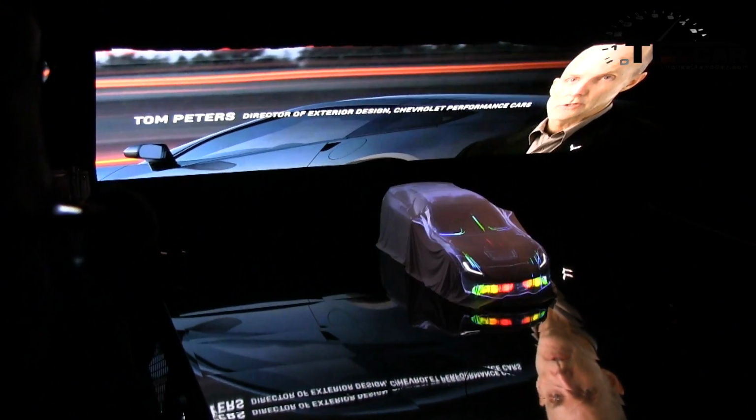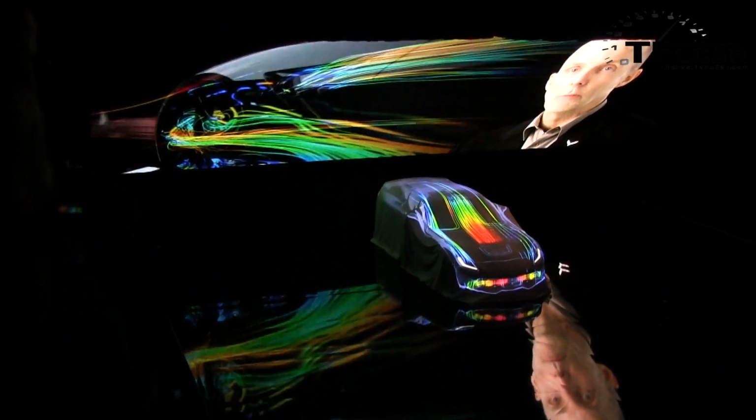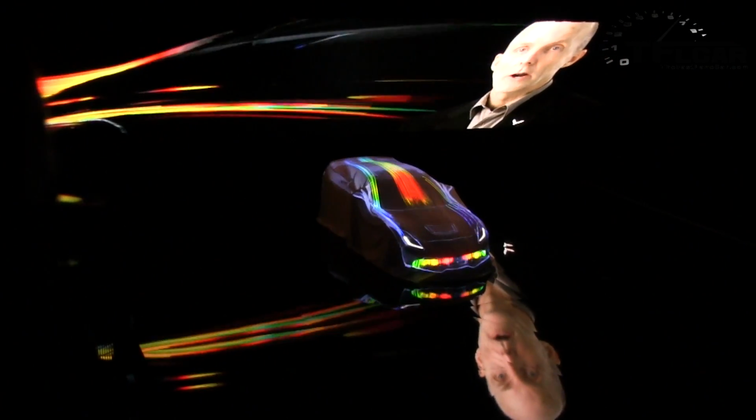Every detail, every element of the exterior shape was influenced by the internal function, be it cooling or aerodynamic flow or even downforce or stability.